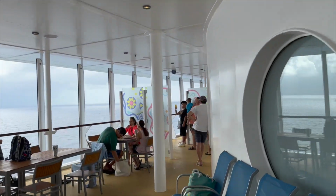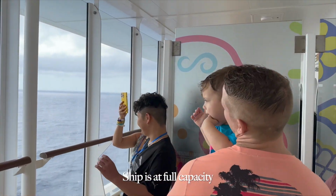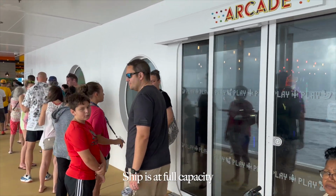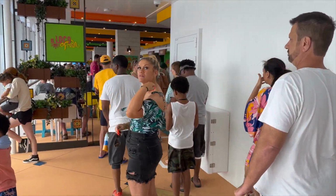This is the line for Loco Tacos. I don't think we're having tacos today, no matter how fresh they are.